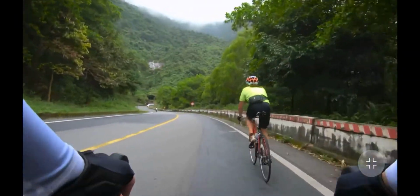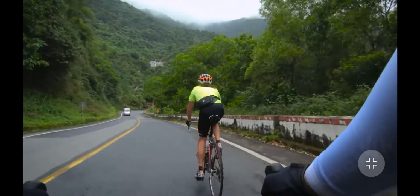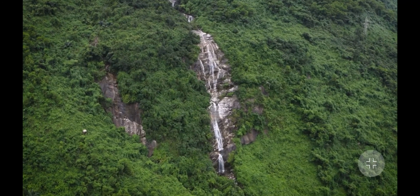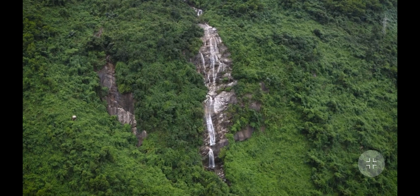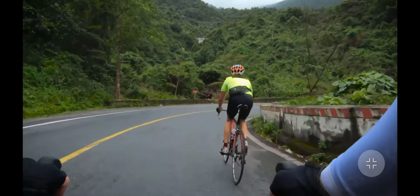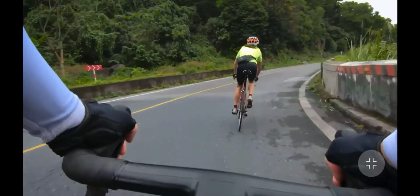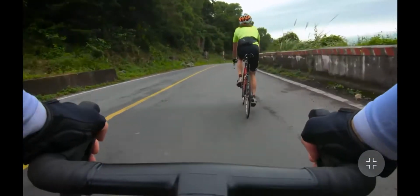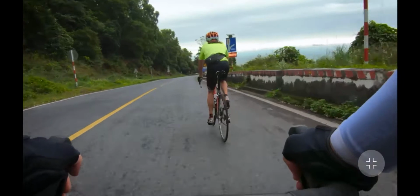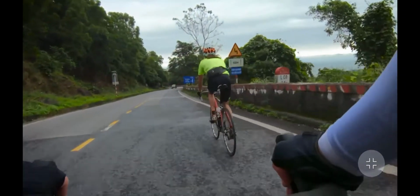30 seconds in and you're doing great. Fantastic work. Oh, got a waterfall up ahead, cascading down that rock slab. Beautiful. Oh, lush, verdant Vietnam. This is amazing. Around this bend, keep it going strong. We're 1 minute in. You are doing so well on this. We are cruising.